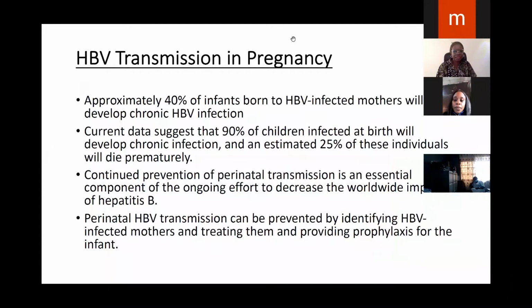For hepatitis B transmission in pregnancy, approximately 40% of infants born to infected mothers will be infected. Of these, 90% will go ahead to develop chronic infection, and an estimated 25% of these individuals will die prematurely. What will cause the death? Either liver cirrhosis, which is advanced scarring inside the liver as a result of chronic inflammation, or hepatocellular carcinoma. Continued prevention of perinatal transmission is an essential component of the ongoing efforts to decrease the worldwide impact of hepatitis B.